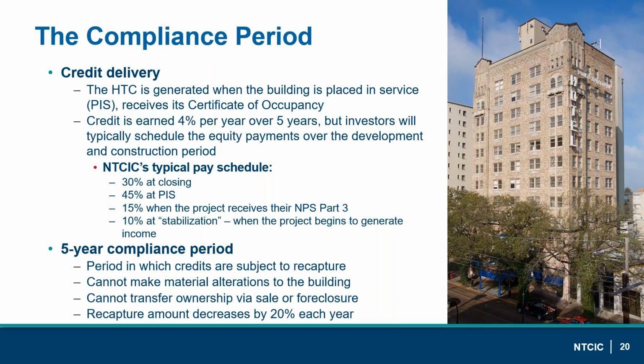After the project places in service, there is a 5-year compliance period that begins during this time, and the tax credits can be recaptured if any material alterations are made to the building or if there is a transfer of ownership. This is what NTCIC's asset management team does after the project is placed in service. While no one wants recapture, the historic tax credit recapture amount does decrease by approximately 20% each year. So it's not as punitive as other tax credits that we'll learn more about later.